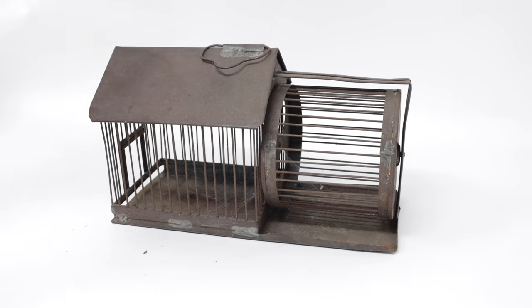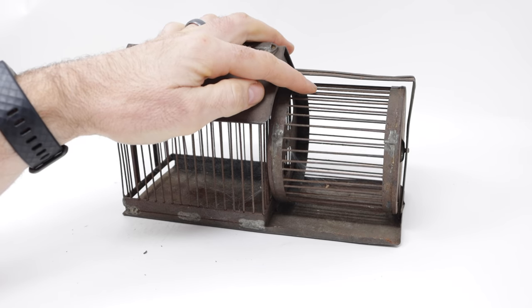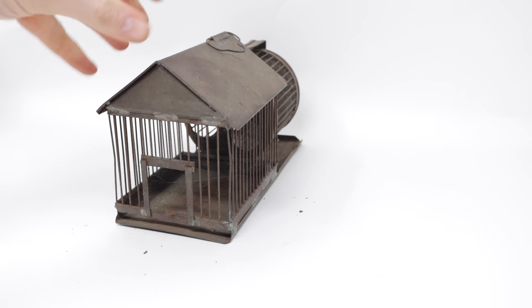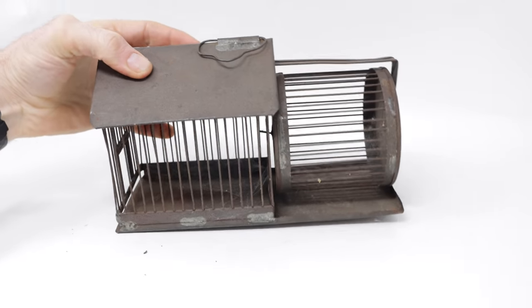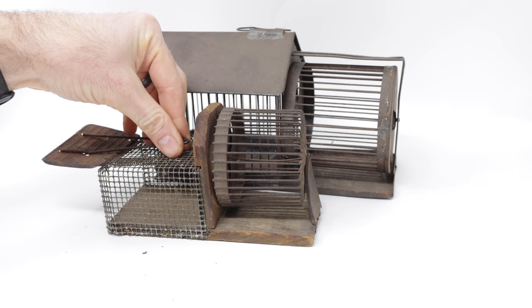Here's another item that was advertised as an antique mouse trap. I paid over $100 for it, but it's not a mouse trap. There's a spinning wheel back here for exercise and a cage in front. The way we figured out it wasn't a mouse trap is there's no way to catch a mouse, just a door. Instead, it's a cage for pet rodents. But there are very similar actual mouse traps. Here's one that has a spinning wheel, but it has a door for catching the mouse.